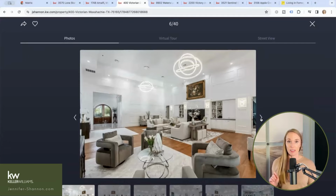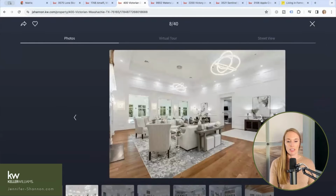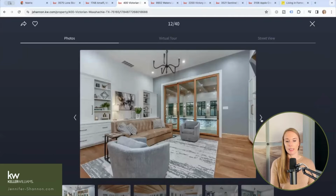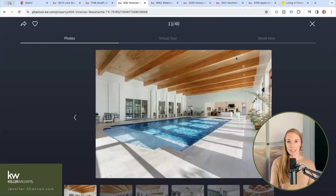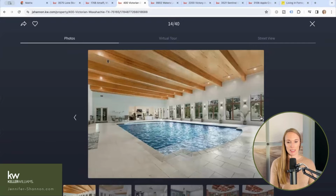It has 7 fireplaces. 7. There's one of the 7 right there. And then also, in addition to that, and you can just see all of these beautiful pictures of the living room and kitchen. Oh, what's that right there? Oh, that's the indoor pool. And not just any indoor pool, a 65,000 gallon indoor pool. That's pretty impressive. And then you've got like a whole living room set up over here, which is amazing.